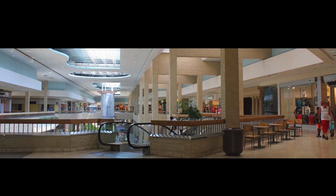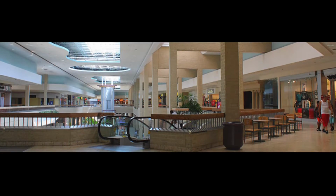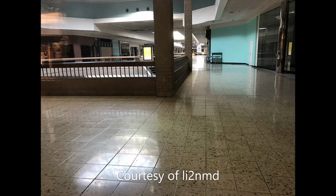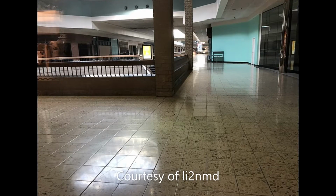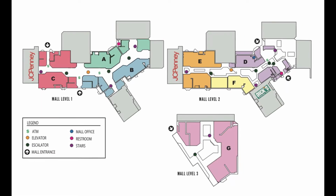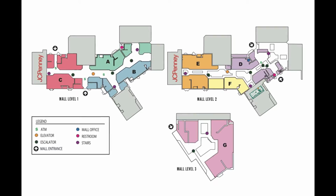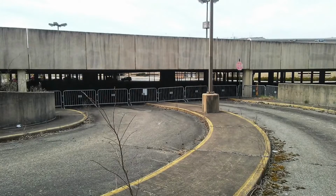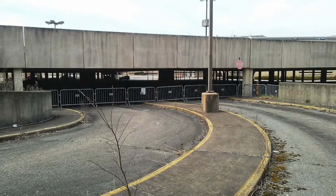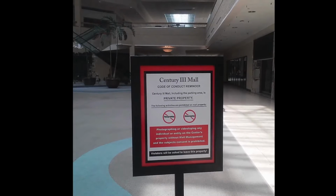In 1976, USS Realty and Edward J. DeBartolo Corporation began to develop the Century 3 Mall. The mall was named after the United States' 1976 Bicentennial anniversary. Before construction began, over 5 million pounds of slag was removed, and much of it reused for roadwork and strengthening bridges. Costing $100 million, with over 6,000 parking spaces, the 1.6 million square foot mall opened in October 1979, the third largest mall at the time of its completion.